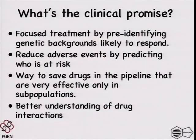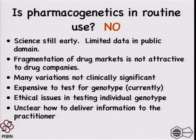So I think you can see the clinical promise of pharmacogenomics. Focused treatment by finding people who are likely to respond, not giving it to people who are going to have bad adverse reactions. That's something I'd like to come back to. And then for the drug companies, as in the case of BiDil, it's a way to save drugs that they were hoping would be everybody, one size fits all, and instead it's one size fits some people. And if you're a drug company trying to make some money, it's not bad to get a drug that at least you can sell to half the population or whatever. And then from a scientific point of view, we'd like to understand how drugs work better and understand the genetic basis for drug response.